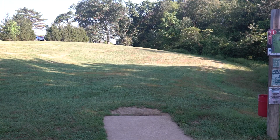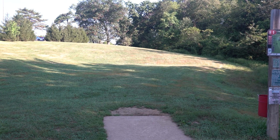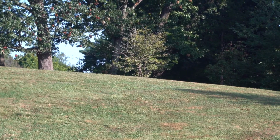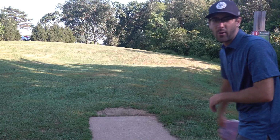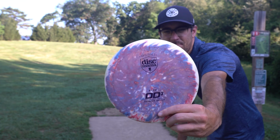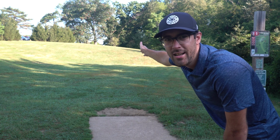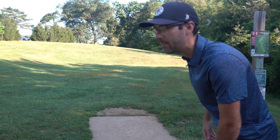Hole one here at Mount Airy is going to start off as a par 4 in the B pin location, which is going to be 489 feet. We're going to want to send something up this hill here, right at that tree or bush, whatever you want to call it, and then have something go down and towards the right. With a hole like this, you already know I'm going to start out the round with the S-Line DD3. We're going to pump something off towards the left side, go out towards that tree I zoomed in on, and hopefully have something finish a little bit down the hill, not too far to the right.